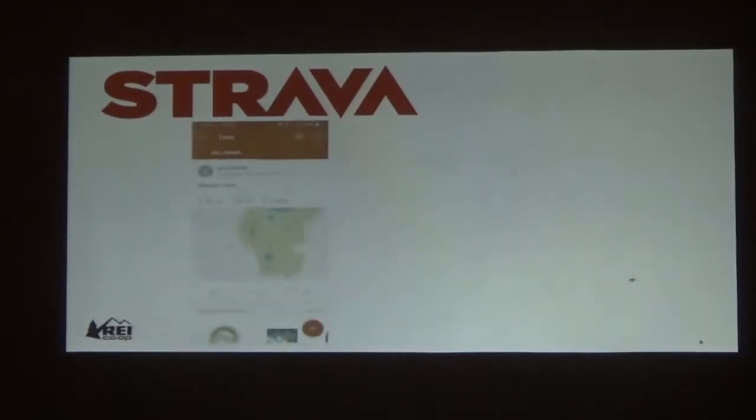So again, when you open this, it goes to your profile. It'll show any activity that you've done in the last little bit. Also, if you are connected to anybody on Strava, it'll show their activity on this page as well. It's almost like a Facebook feed for activity. So if anybody nearby or anybody that you're connected with on Strava has done something recently, it might pop up, so you can see what else is going on.